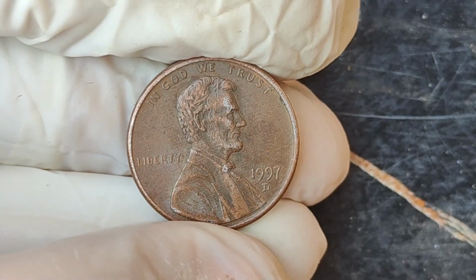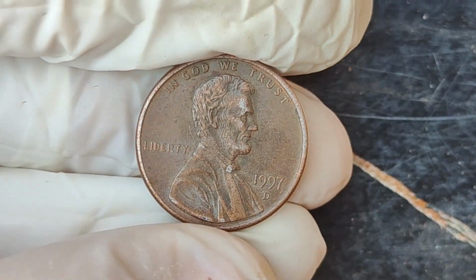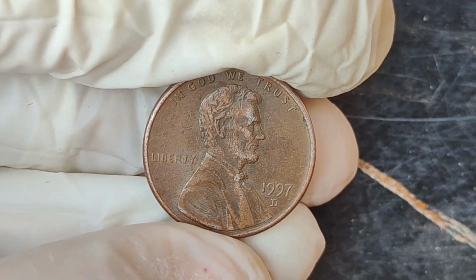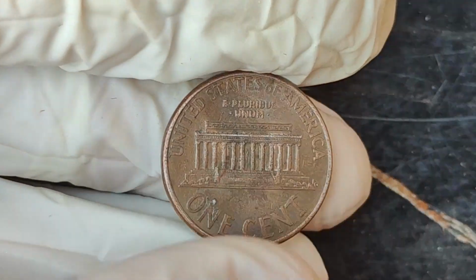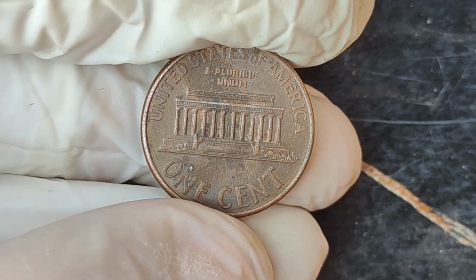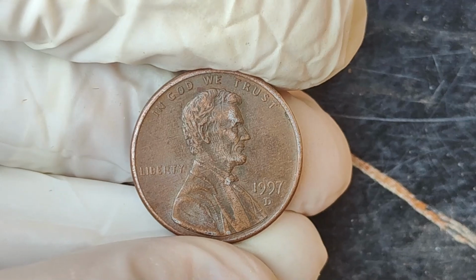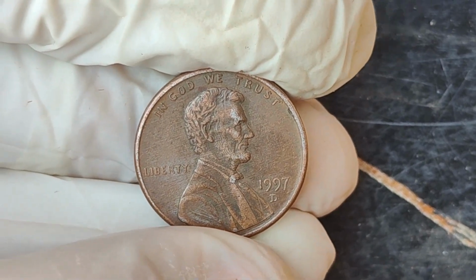Did you just stumble upon an old penny lying around? What if I told you that a single 1997 D Lincoln penny could be worth up to $3 million? Yes, you heard that right. That tiny copper coin in your pocket might just be your golden ticket. But here's the catch: most people have no idea what to look for, and they end up giving away their fortune without realizing it. Don't make that mistake.